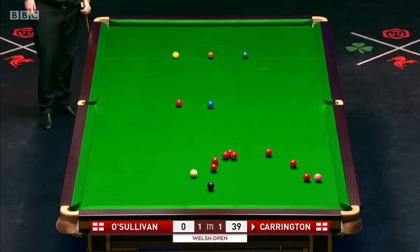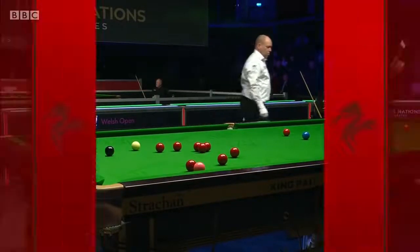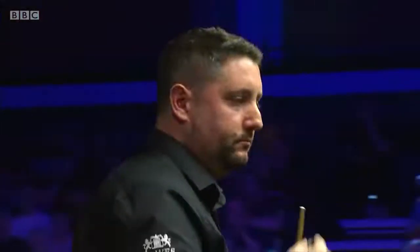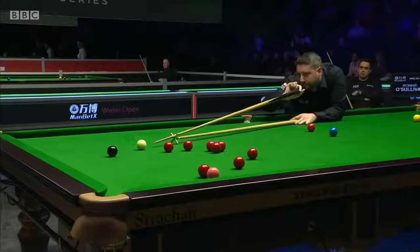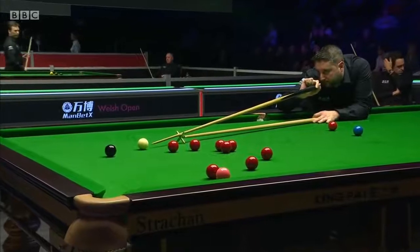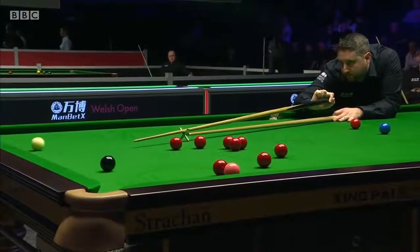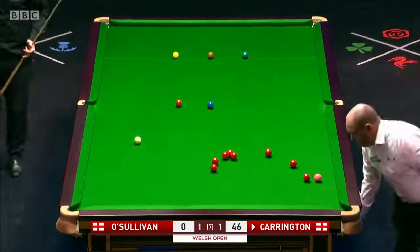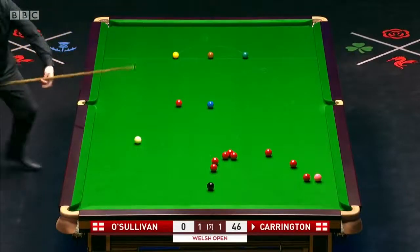Okay, this black's still cuttable, but it's not as easy as it should have been. Very confidently played from Stuart. A good pot. Held the cue ball beautifully with a choice of red, so he's looking very good at the moment.